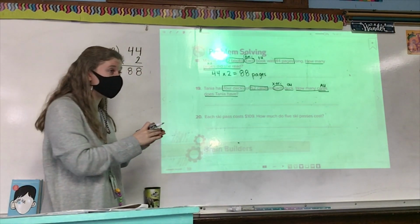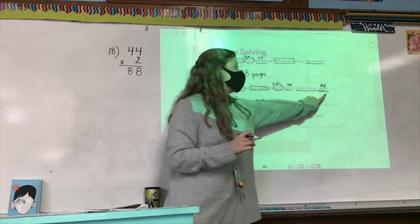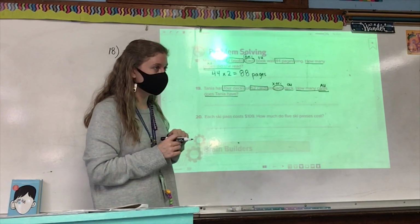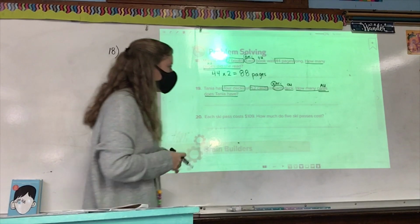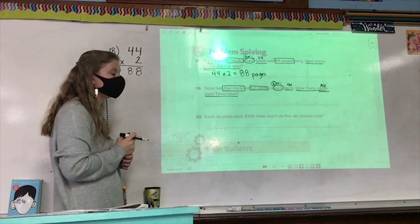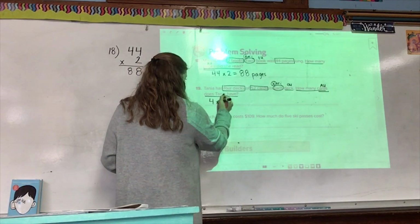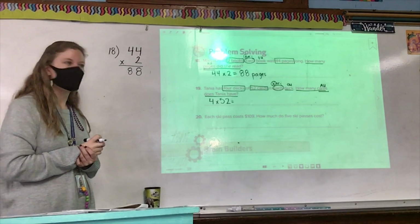Well, if we have 4 decks of cards and there's 52 in each box, are we going to end up with more or less of our answer unit, cards, than 52? More, which means we are multiplying. So now what should our equation look like? 4 times 52. Is it wrong if you put 52 times 4? No.